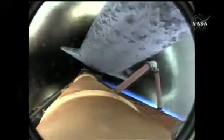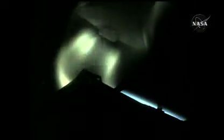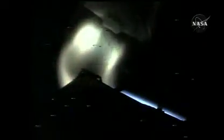Main engine cutoff is confirmed. Discovery, Houston, nominal MECO, OMS 1 not required. Copy that. OMS 1 not required. And external tank separation is confirmed. Now 8 minutes 57 seconds into the flight, Discovery in orbit, flying at 17,500 miles per hour.